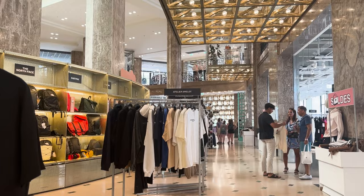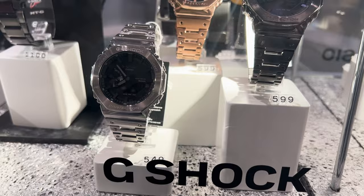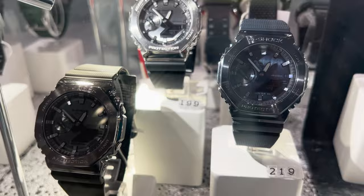Look at these G-Shocks. They're like Audemars Piguets. I kind of like the rose gold one in the back. 600 euros. Oh, these ones with the plastic strap are not bad.